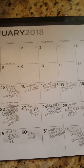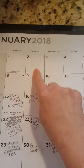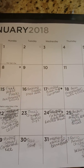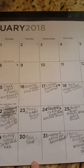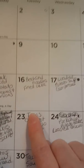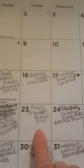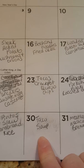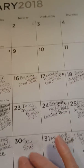When I started this process, I decided I was going to do some themed meals. So with Tuesday we decided to stick with a Mexican theme, keeping with the whole Taco Tuesday thing. We won't always have tacos, but it helps me to know that on Tuesdays I look for a Mexican dish. I didn't do it on this one, this was the week before I started this. So you'll see tacos with crock pot queso, chips, and salsa, and then next Tuesday will be taco soup. We're going to try this and see how it works.